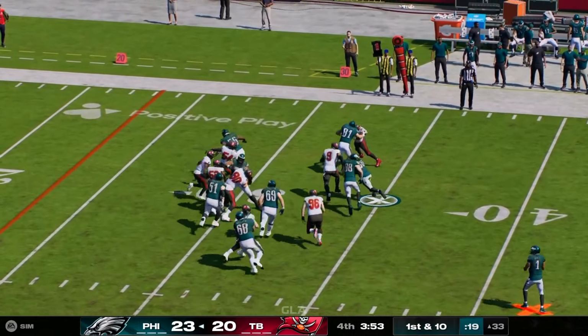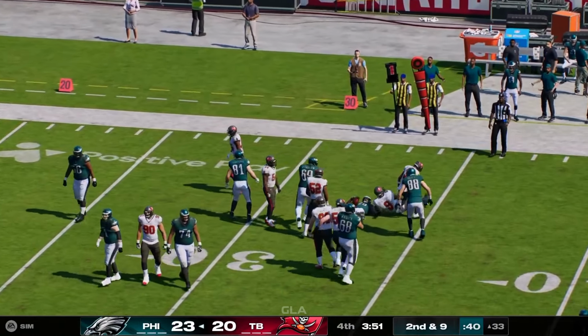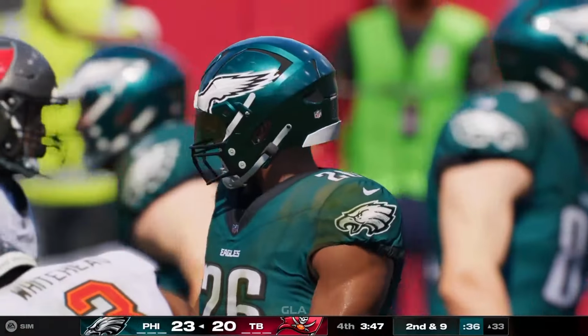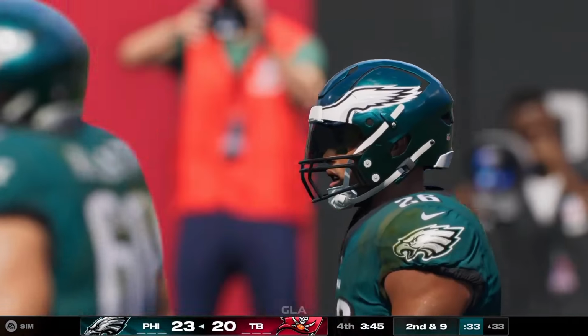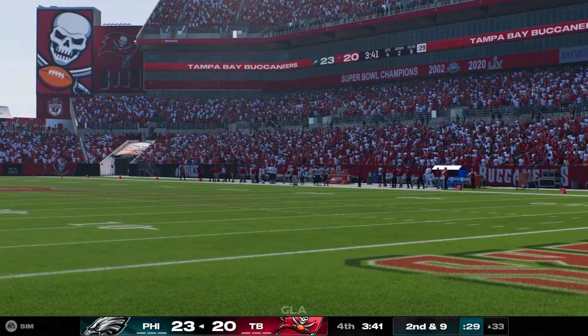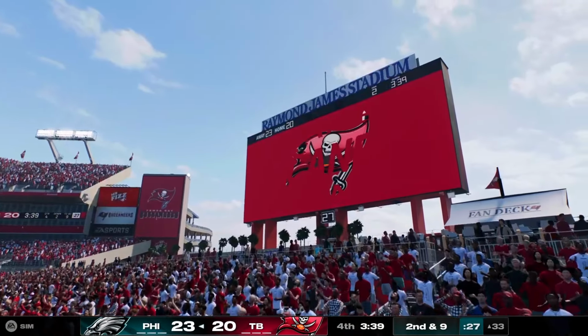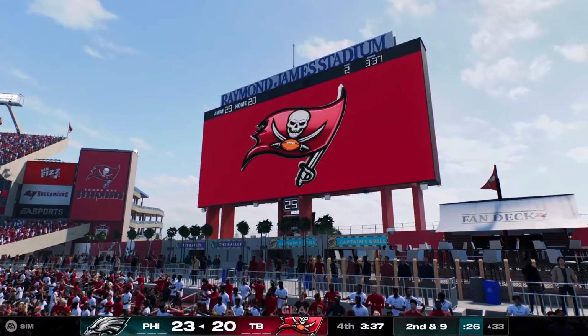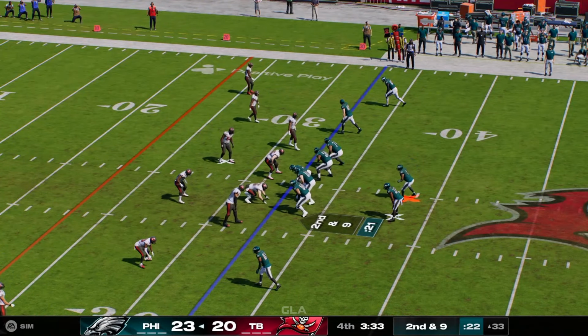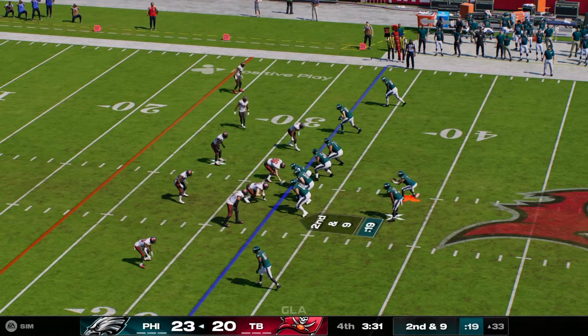They'll try the right side here. Barkley. And a short gain down to about the 33. Credit him with a 1-yard gain there to make it 2nd and 9. Absolutely love the effort there. The ability to flow from his inside spot and stop that one at the line of scrimmage. Nice linebacker play. Clock continuing to run. They'll probably wind this all the way before snapping it on 2nd down.